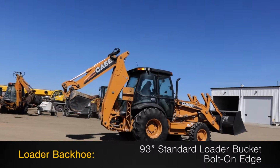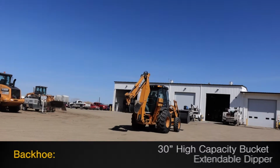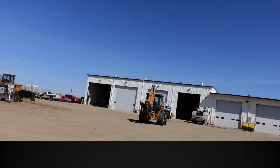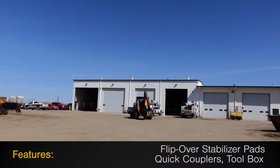This loader backhoe features a 93-inch standard loader bucket with bolt-on edge, along with a 30-inch high-capacity backhoe bucket on an extendable dipper, and flip-over stabilizer pads, quick couplers, and a toolbox.